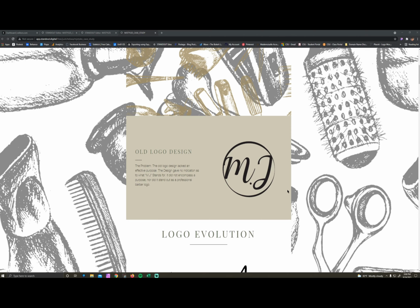The problem? The old logo design lacked an effective purpose. The design gave no indication as to what MJ stands for. It did not encompass a purpose, nor did it stand out as a professional barber logo. A lot of people say, I don't want a logo that's typical, but understand the reason that certain things are the way they are is so people know what industry they're looking at.